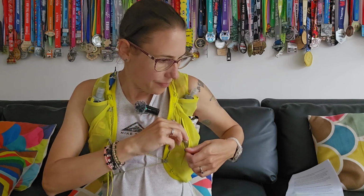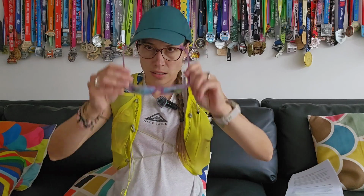Lip balm. Yeah, that's it. This is pretty light. Obviously, there'll be water, but pretty light. For a 50 miler, I'll probably be taking a hat if it's hot, so I can pour water over it and keep cool. Sunnies, goggles, because I'm cool like that.